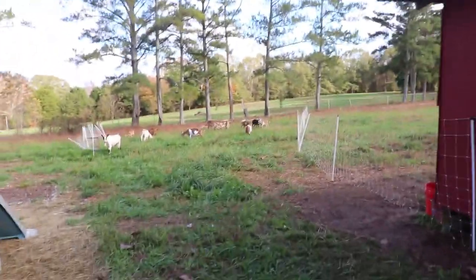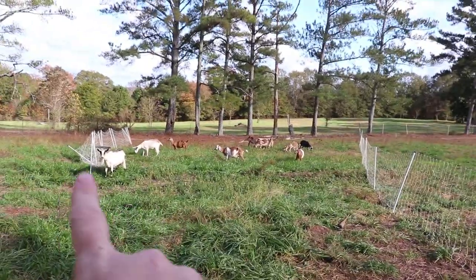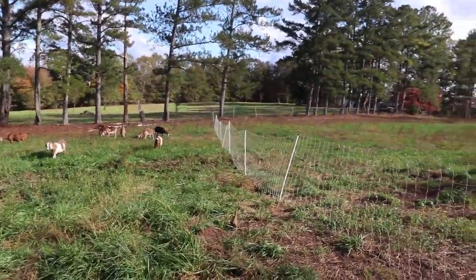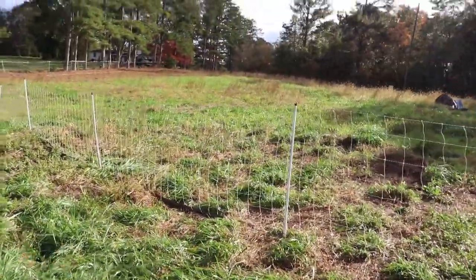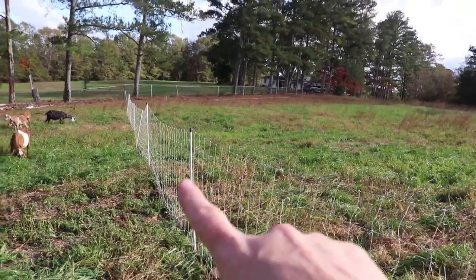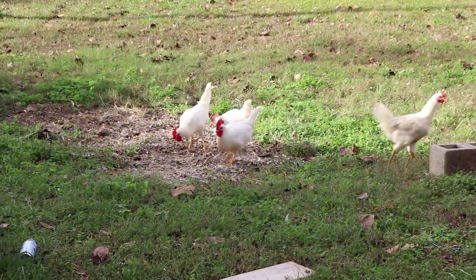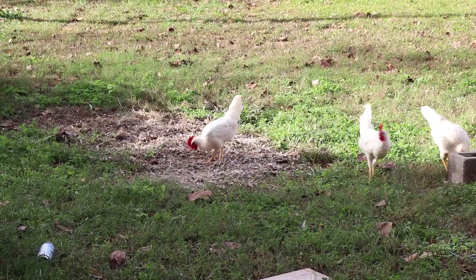That is much better. I think the goats approve of this extra added space. So we've added all this space in here. We'll get to that old fence soon to take it down, but we're just trying to get our priorities situated today. So we've got T-posts holding down the fence in every section so that they don't go under it. Happy goats. Step in that poop.